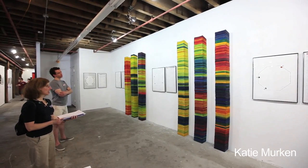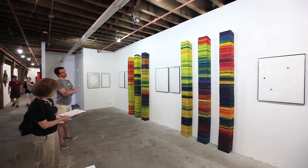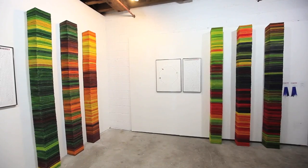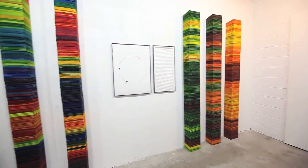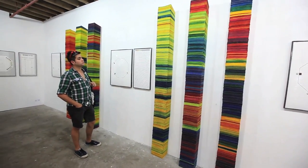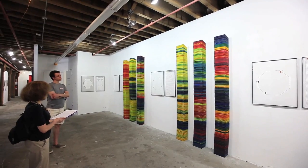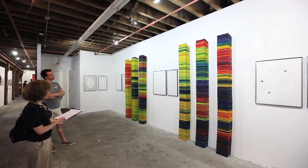This installation, called Continua, which took 2 years to make, is constructed from hand-dyed, reclaimed Philadelphia phone books. Each column consists of 65,000 stacked pages. According to Katie, as individual pages are stacked and bound together, they produce a layering effect around the exposed edges of the closed book.